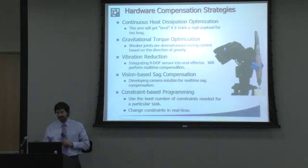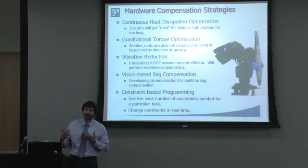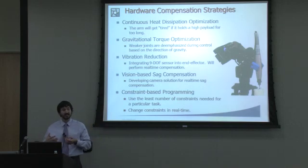We also have ways to do vibration reduction and sag compensation, looking at sensory input. In the first case, looking at a 9 DOF sensor, looking at accelerations at the end effector, and in a fast feedback loop doing some compensations. And for sag compensation, using machine vision, using cameras to determine how the arm looks versus how it's expected to look, and closing that loop. But really all of these are enabled by our constraint-based programming approach.